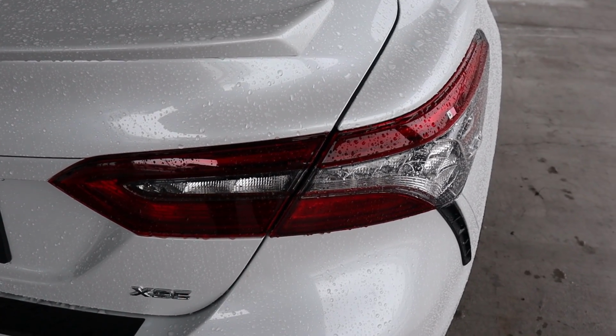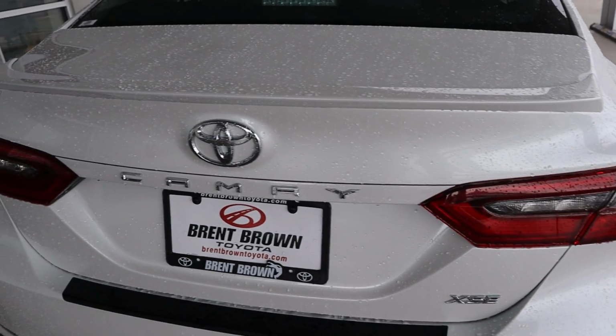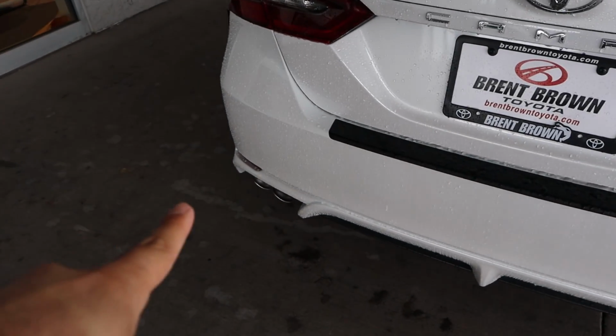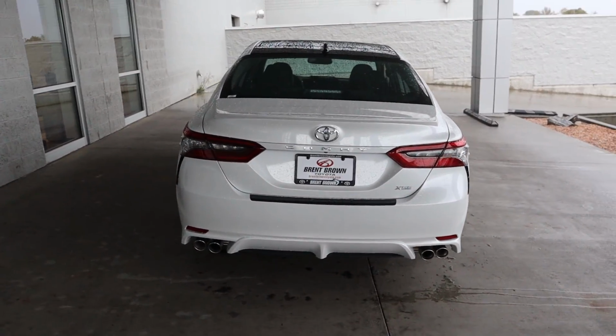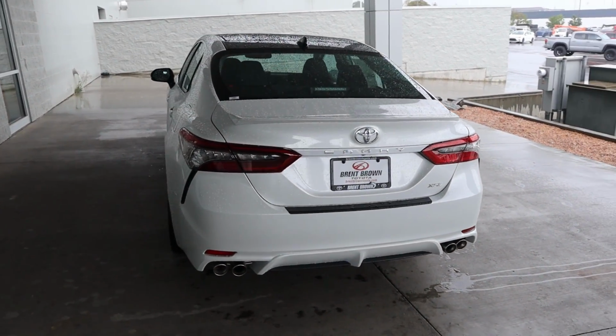Now here's a quick look at the tail lights, and you guys can see what the rest of the badge is here. And then you got the 4 exhaust tips. I guess there's an exhaust tip per cylinder. But putting it all together, let me know what you guys think about the looks here on this XSE.